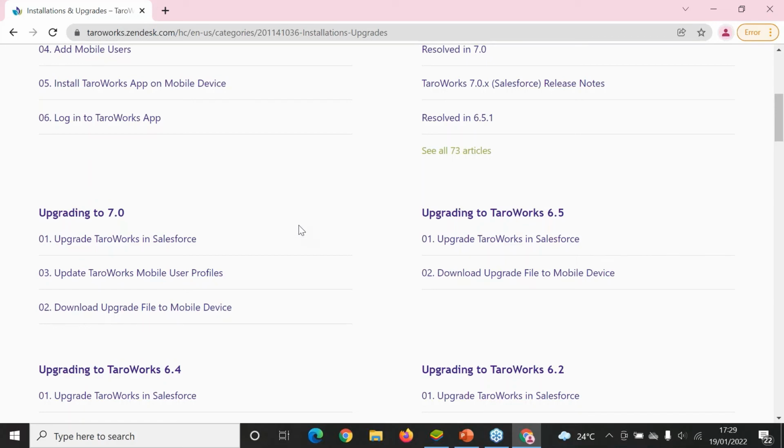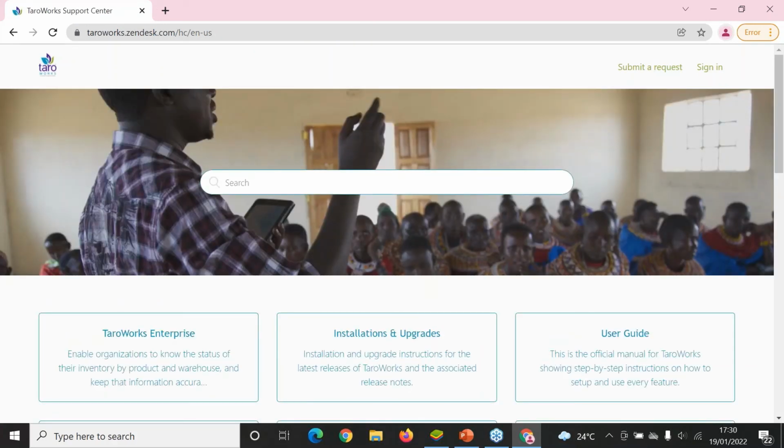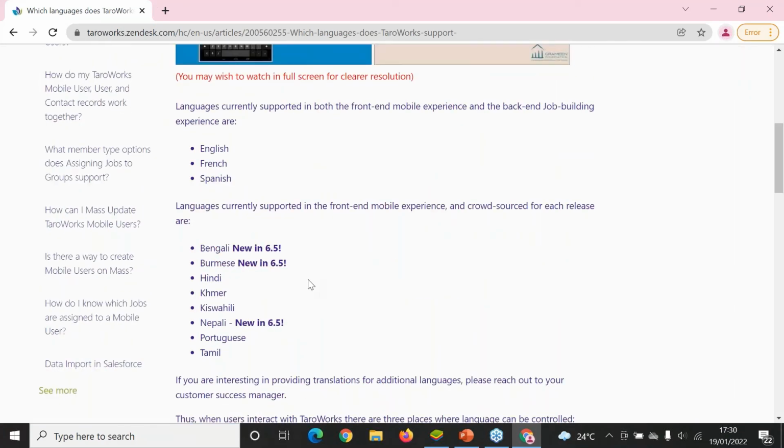On supporting the Bangla language, I believe that is supported. I believe it originally came out in TaroWorks 6.5, but are you looking for specific updates? Not really, because all my users are under Russian language, and as Bangla is not available, all the reports are appearing in Russian. It's really uncomfortable, and we're working hard to make it easier for partner users. Betty said that in January or the 1st of February, TaroWorks will introduce this Bangla language in the app and also in reports. So do you have any plan or are you working on it?